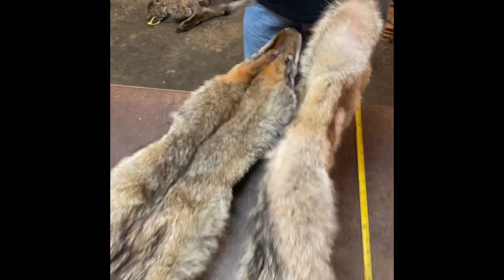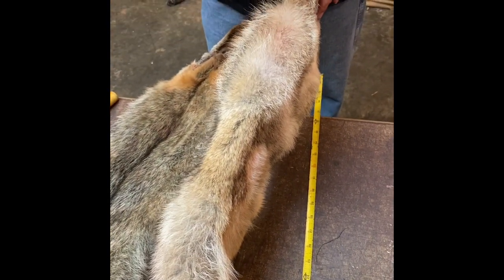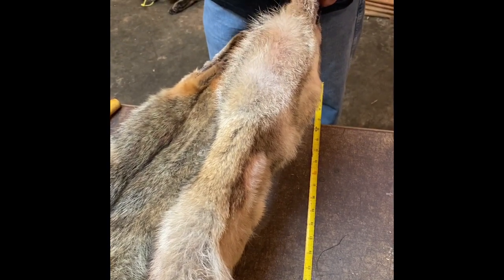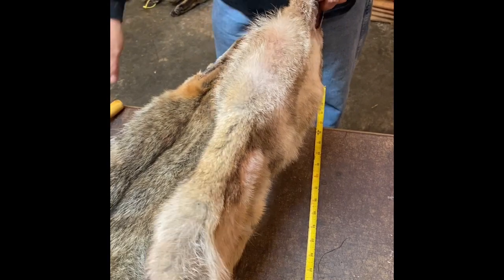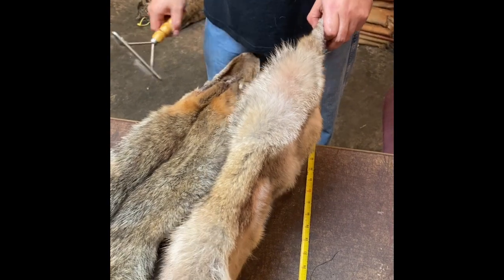And just as a tip to get that out, when it's dry like this, you can take borax and pour it in there. My hands are greasy so I don't want to do it now, but you can rub that in there, and all that blood will stick to the borax. Then just take your comb and comb it out, and you can get rid of all that.